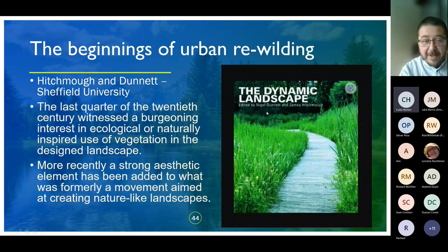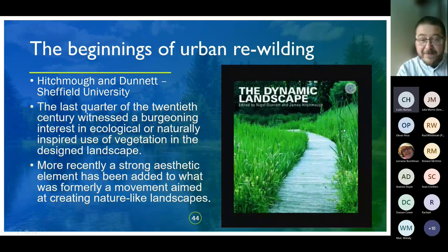In the last quarter of the 20th century, this realization that we're losing nature and natural habitat suddenly hit us, and that we need to get vegetation into our towns and cities. Hitchmough and Dunnett from Sheffield carried out a lot of research and put in a lot of schemes into urban and public space, just to see what the reaction would be to these plantings, and found a lot of things that we still encounter today. Liz mentioned that in Walsall, where I live and where I'm broadcasting from, we have an issue with naturalistic plantings. People think they look messy or want to go in and weed, and they are still big issues at the end of the day.